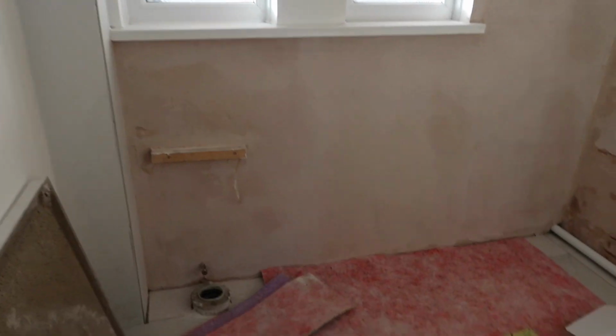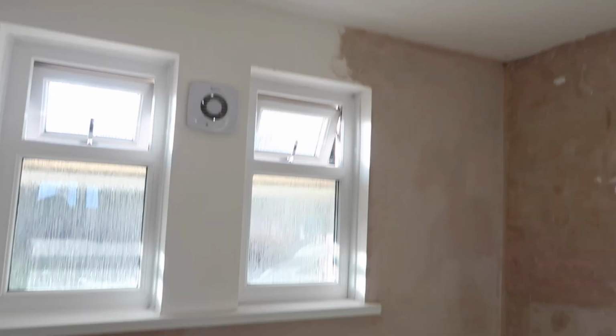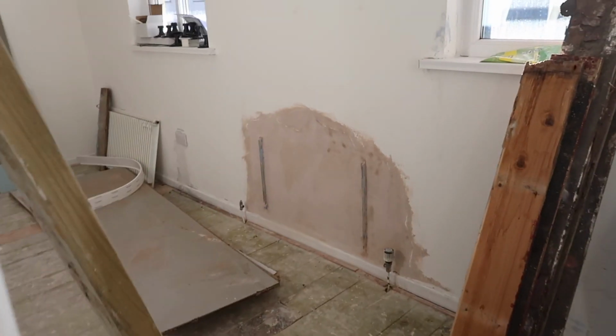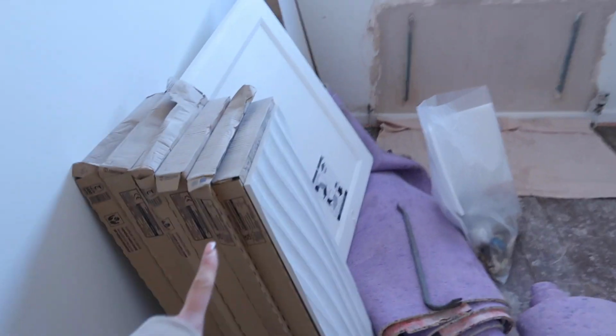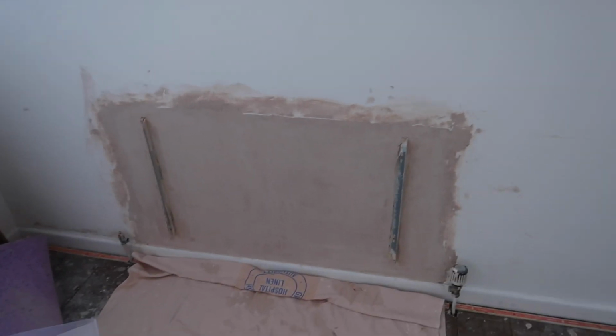While Mum is starting downstairs, this is obviously the bathroom plastered, and then we've just got the bits on the radiator. Some of the floorboards have been put back down now, and then all this needs to go in the tip. These are the bathroom wall tiles, and I'm just about to tackle these little bits here.